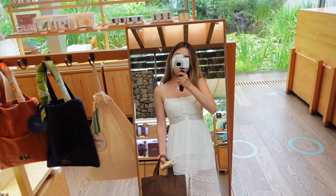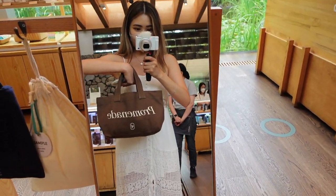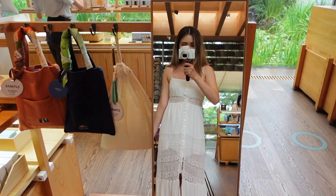Day dress is from Hello Molly. Bag is from D-Pound, which I got in my last vlog in Hanandong. And shoes are from this style.